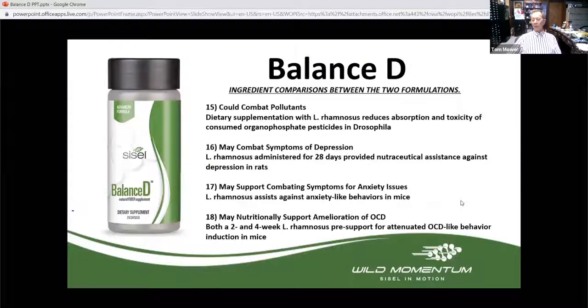Now, we live in a polluted atmosphere. It's not just here, it's all around the world. We've got pollutants and toxins everywhere. And with this, it is significant in reducing the absorption of many different types of toxins. In fact, many of these can be chelated and bound so they don't enter and they're discharged from the system. And it shows that it's effective for depression.